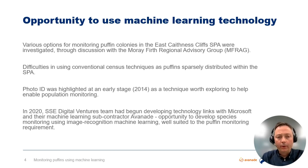So various options for monitoring the nearby puffin colonies were discussed. There were difficulties using conventional techniques such as censusing because puffins are sparsely distributed within this SPA. An early stage photo ID was identified as a possible technique to monitor the populations. And then in 2020, SSE started building technology links with Microsoft and their subcontractor Avanade, and these looked like a suitable opportunity to carry out population monitoring through machine learning analysis of video footage.